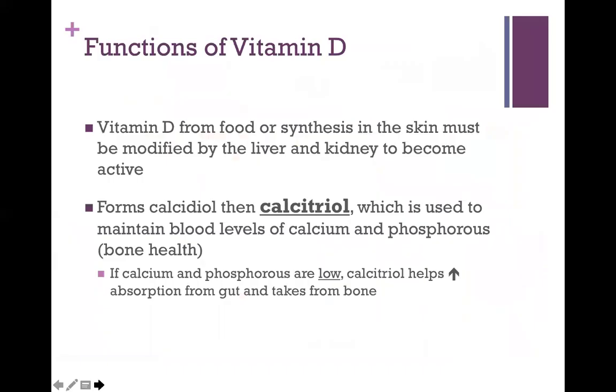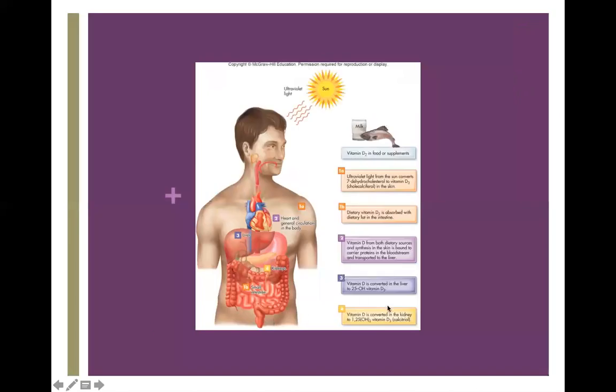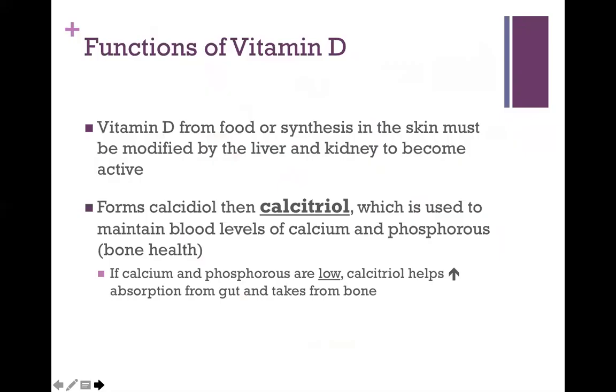Functions. So many people know that vitamin D is important to our bones, but it also plays many more roles than that. When we have the active form of vitamin D, which in this diagram is 1,25-OH2-D3, calcitriol, that's considered the active form. One of the main things it does is help to balance calcium and phosphorus levels in the blood.